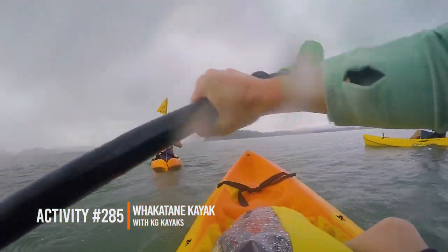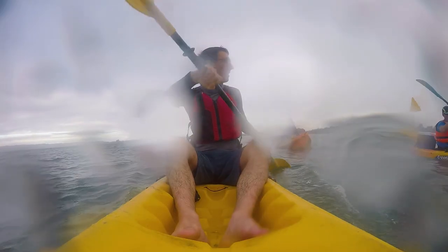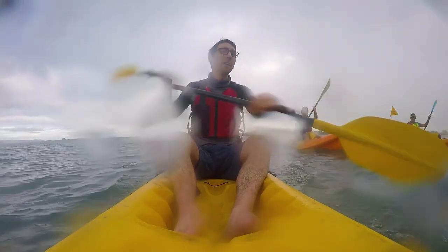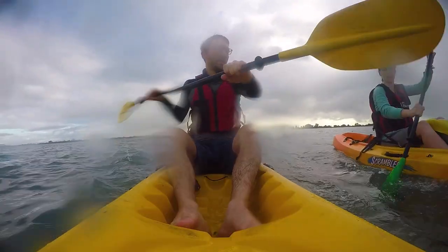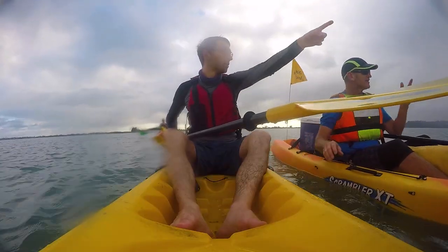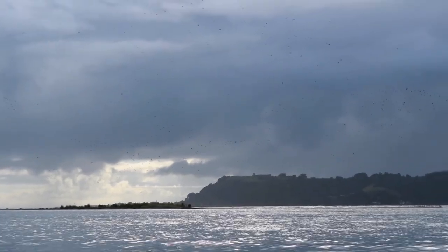We are joining Kenny and the team from KG Kayak for a kayaking tour on the Ohiwa Harbour. Although the original plan today was to kayak over to Whale Island, which is a bird sanctuary island, unfortunately the weather is not playing ball today and the swell is a little bit too dangerous to kayak over there. But because Ohope is a really awesome place to do water activities and there's lots of places to kayak to, we have the awesome alternative of the Ohiwa Harbour.